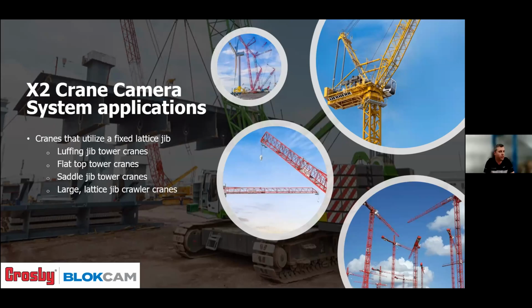As I've already alluded to, the X2 crane camera system typically is best suited to fixed lattice jib installations such as luffers, saddles, flat tops, and to step away from the tower cranes, it's also suitable for lattice jib crawlers, especially when working down a shaft.